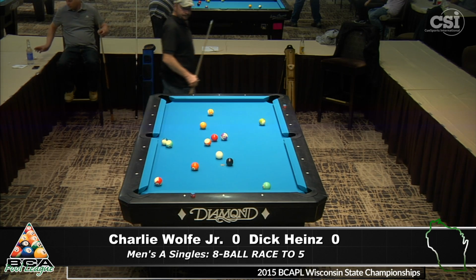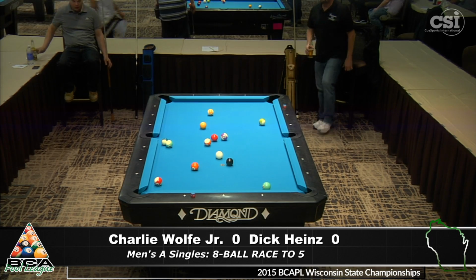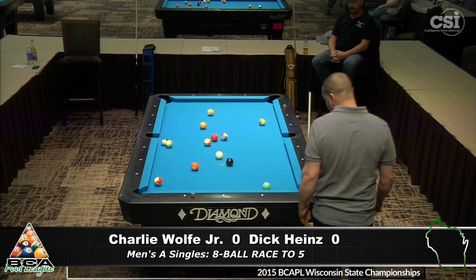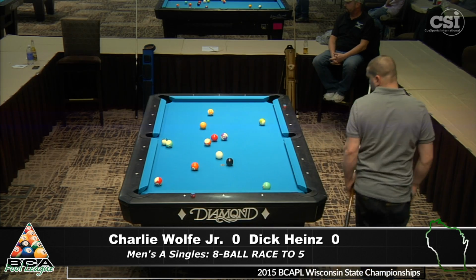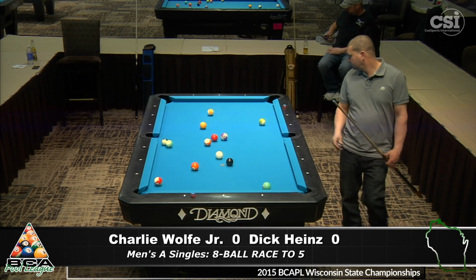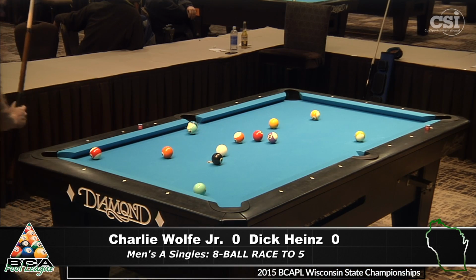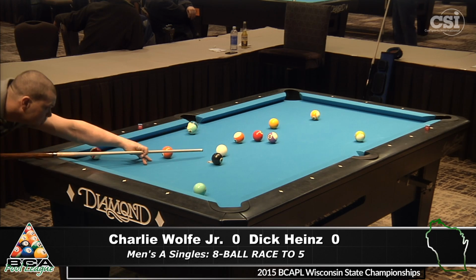Okay, that was Dick Heinz trying to pocket the 7, but that rattled it. Charlie Wolfe is at the table now. Charlie looks like he has a pretty good opportunity here. I'm not sure about how that combination is wired in the side pocket. Oh, that looks like it might be on the point. He might be able to throw it, hitting extremely on the left side of that front ball.